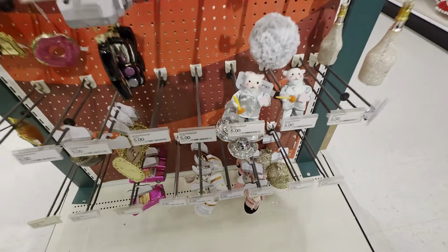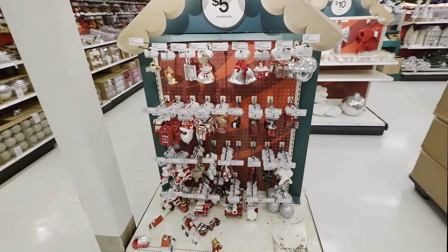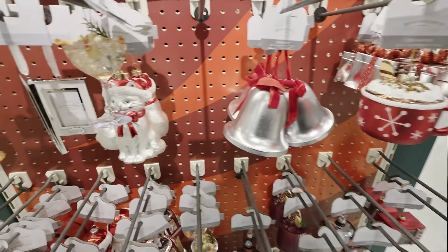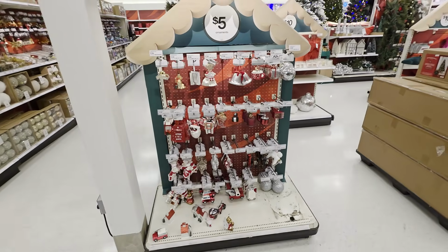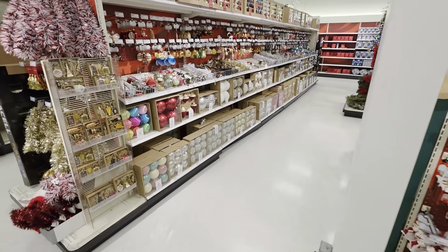And look at this one here. It's a disco cowboy hat. Over here they have the actual disco ball on the end there. Hot cocoa bells. We got a cat there, a pupster. Man, so many different specific ornaments in this store for anything you could be looking for.